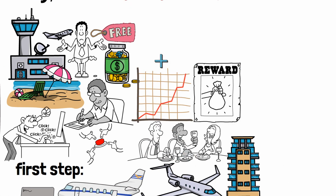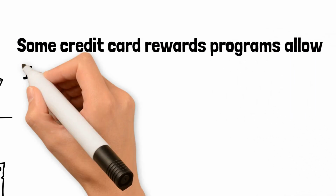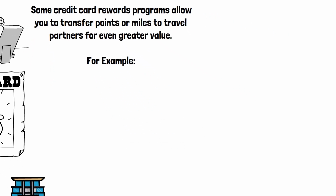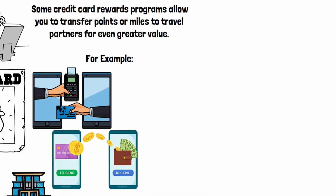In addition to earning rewards, it's important to understand how to redeem them for the most value. Some credit card rewards programs allow you to transfer points or miles to travel partners for even greater value. For example, transferring credit card points to an airline loyalty program can often result in higher value redemption.